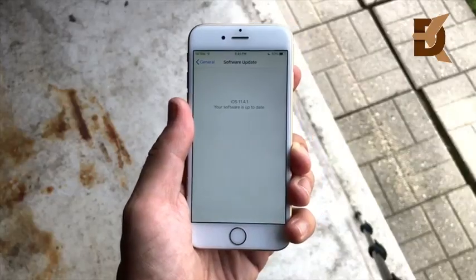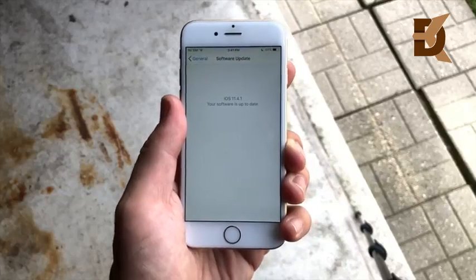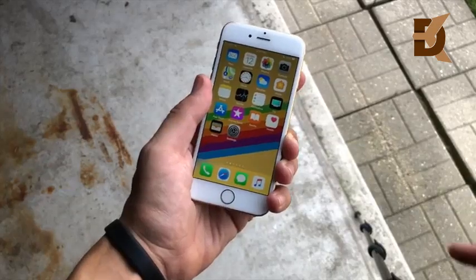Discussing the current software version, iOS 11.4.1 is on board, and there's no real difference between the past few iterations of iOS that are huge.